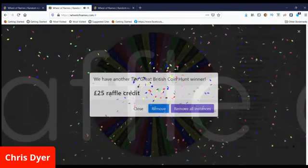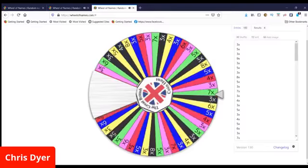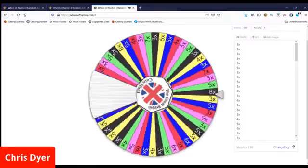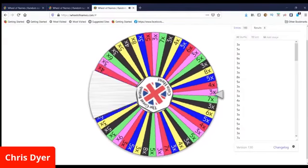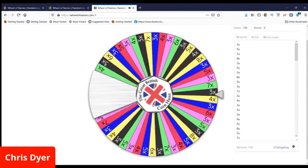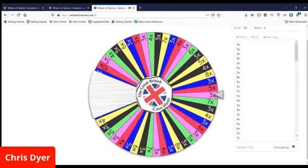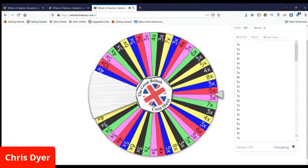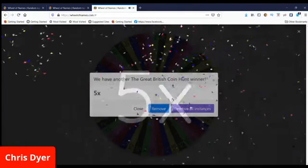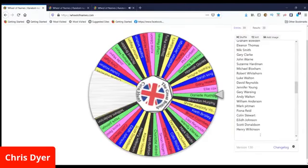£25 raffle credit, that's going to be multiplied by three or five, what's it going to be? Ooh, just pinched a five. That's £125 raffle credit for Danielle Raithby. Well done, Danielle. That was a good win.